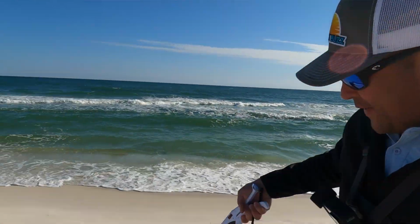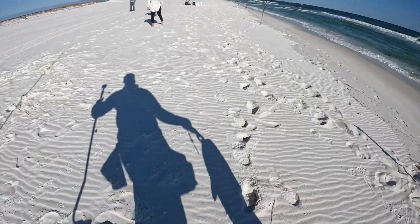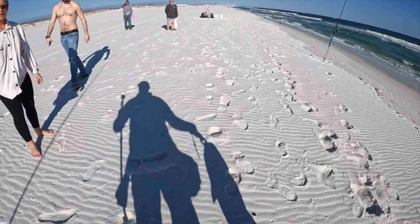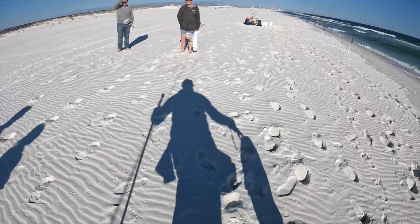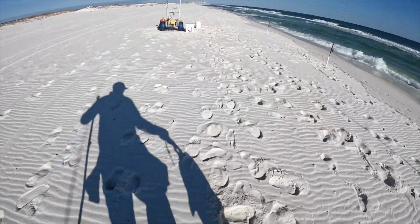That's what you come surf fishing for. Check that out. Yeah, this is a red drum. This is the biggest one we've ever caught. Good job. Good job. Thanks.